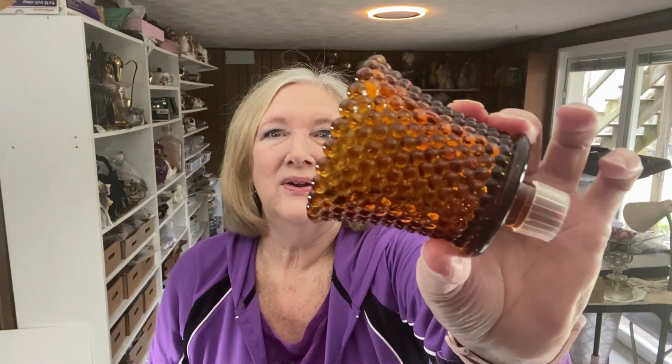Some glass votive cups on make offer. 2 amber votives in a honeycomb pattern. Can you see that? It's really different. Normally they're diamond point or fluted. These are kind of cool. And these sold for $15 plus shipping. So we'll get those in the mail. And you know, typically I only have 25 to 50 cents each in those.